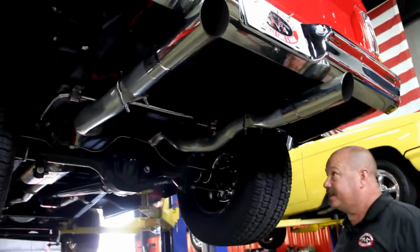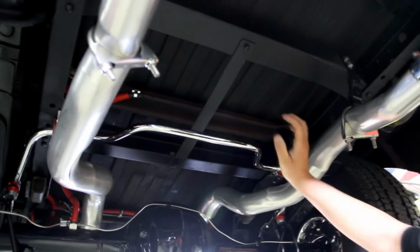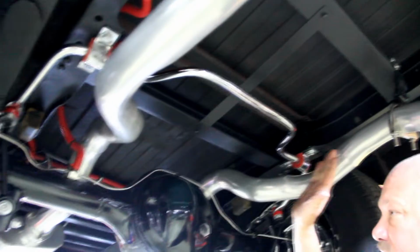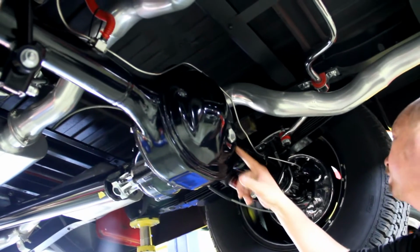Underneath the 66, and I think it's more beautiful underneath than it is on top. Look at this exhaust system, 3-inch. It's been powder coated. The sway bar's chrome. The bottom of the bed's painted. It's got a big old fat 9-inch Ford rear housing here. This looks like it's been powder coated to me.